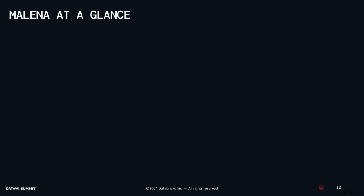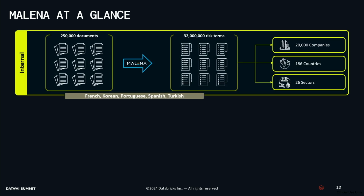Right, what's the current state of MALENA? To be clear, the tool that you have seen through the video is not at the MVP stage or prototyping phase. We put it into production within IFC in January 2022. We have used MALENA to run inference on over 250,000 documents. We were able to detect millions of risk terms, means interesting insight for our business. We were able to create more than 20,000 companies profile that cover 806 countries and 26 sectors. Like I mentioned before, we expanded the algorithm to understand the World Bank Group language and also language like Korean and Turkish.